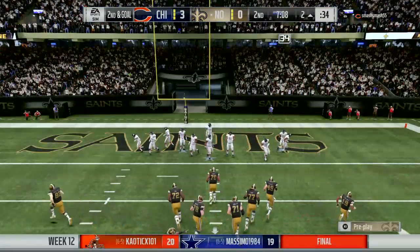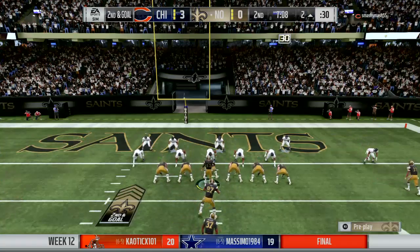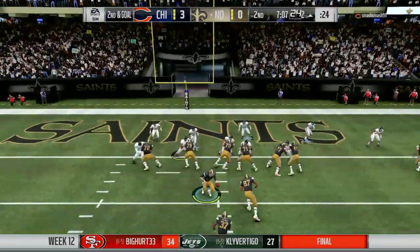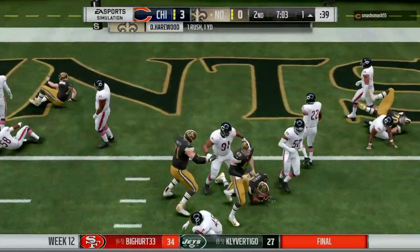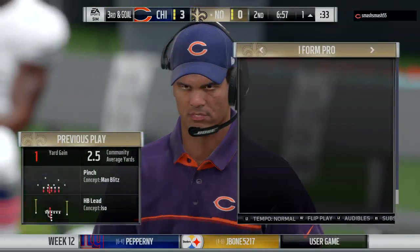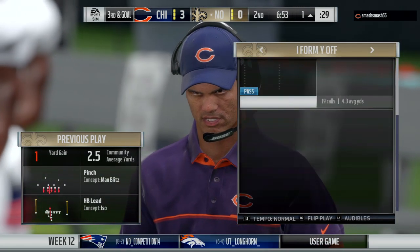From the two now, second and goal. They'll give it to him up the middle, and he gets halfway there down to the 1-yard line. Call it a gain of a yard as they get a little bit closer. It's third and goal. Well, they had that one sniffed out. Excellent run blitz. Stopped that one for a short gain.